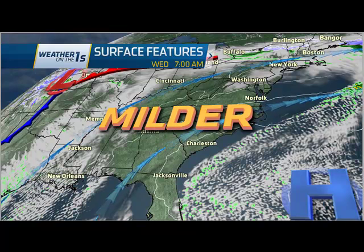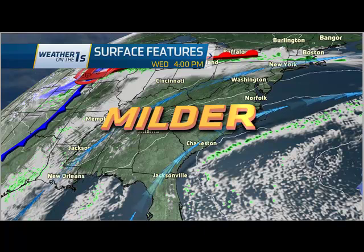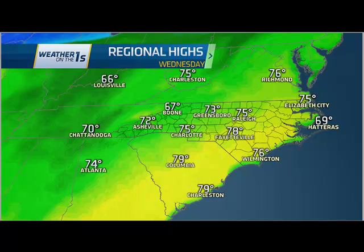The warming trend continues for Wednesday. Again, tomorrow is my pick weather day of the week. It looks great, with lots of sunshine and your highs up into the 70s across the region.